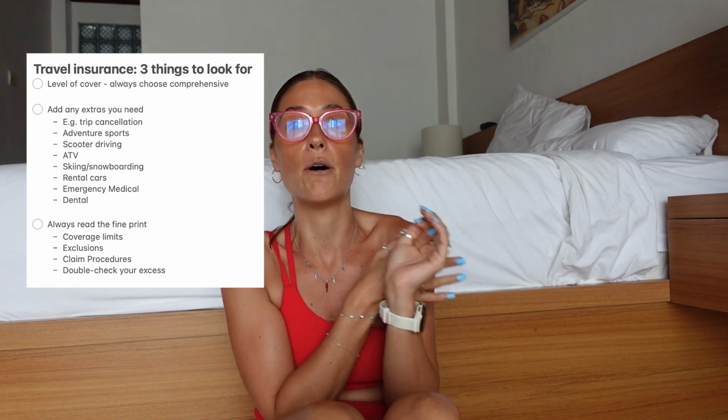You can compare the policies like medical versus comprehensive, but I always go comprehensive because there's a lot of things that are not covered in the medical one that I want covered in the comprehensive. So especially like luggage and things like that. I have had issues where airlines have lost my bag for a while. I remember turning up to Croatia to go on this sailing trip. I had nothing. So at least if you have comprehensive travel insurance, you can claim for things like that, and they actually give you money for delayed luggage as well.